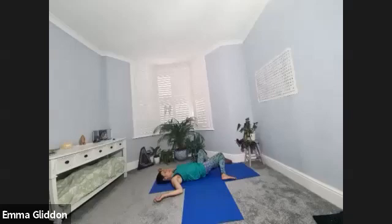And then we'll swing the knees back to center. And maybe walk the feet in a bit as you let the knees fall together. Well done. Take a moment, experiencing the moment fully. Great.